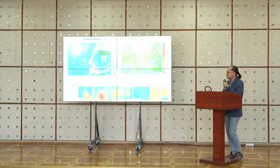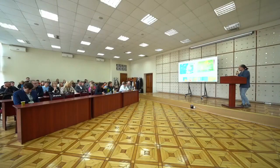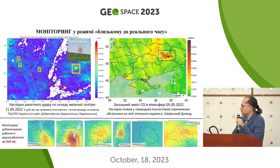Operational monitoring during the war, what we normally see is just one-off events. For instance, missile strike on the depots with nitrogen ammonia, and we captured that on the map. This happened shortly before the probing, so we saw the impact. Near the Siversky Donets River, there were fires, and we see a lot of amassment of CO gases.